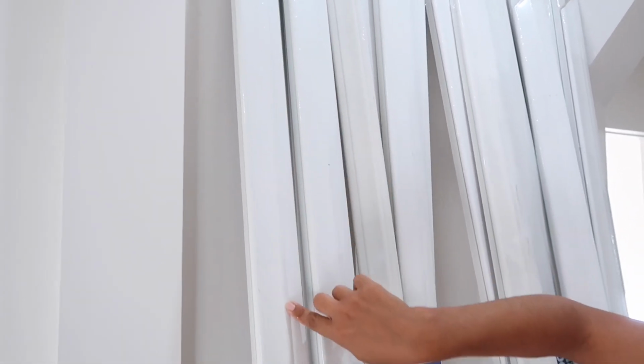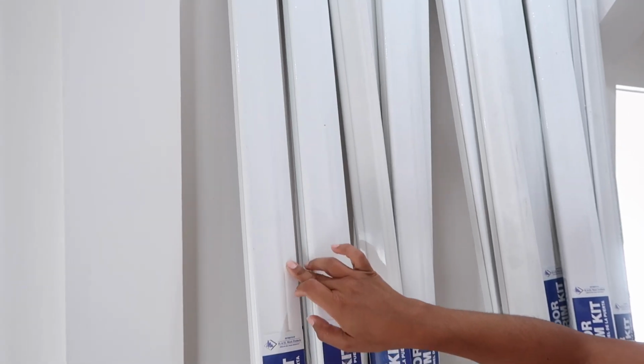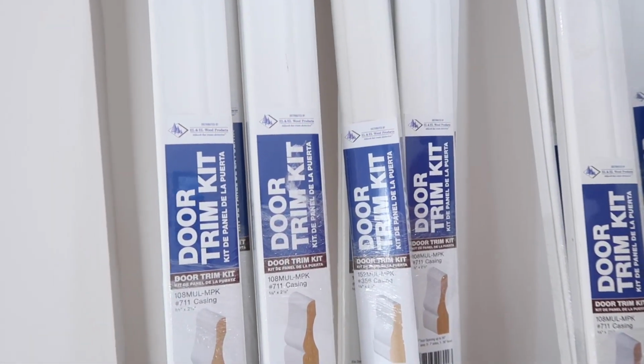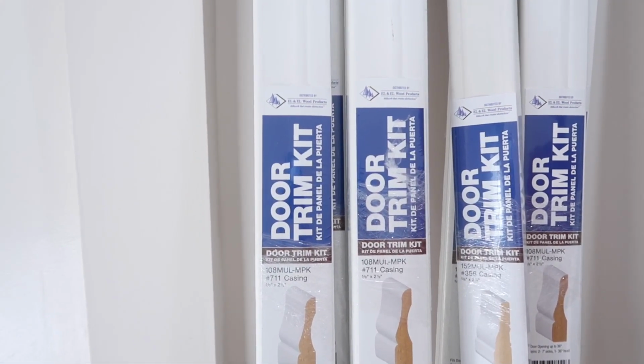So for each window and door, I purchased this trim that we're gonna put around each door casing and window sill. This is what it looks like. And I purchased these from HG Supply. But I still have to go and get the baseboards because those are 16 feet long and I can't fit those in my SUV, so I have to get a truck to get those.